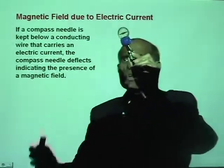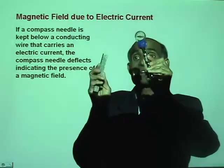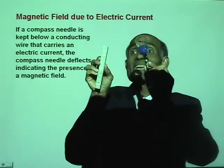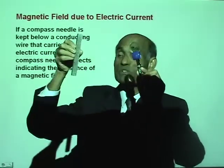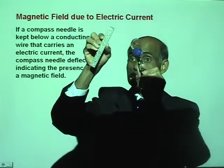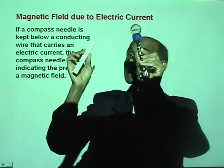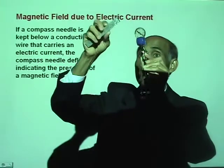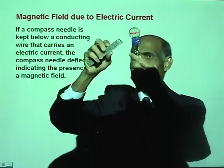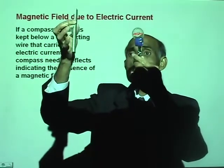The compass needle deflects in the presence of a magnet. Now, in the presence of a magnet means in a magnetic field. See, this magnet has a magnetic field. And when I bring this magnet close to the compass needle, it is the magnetic field due to this magnet that deflects the compass needle. See that? The compass needle deflects because of the magnetic field of this magnet.